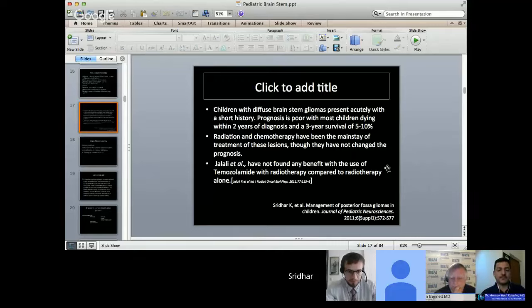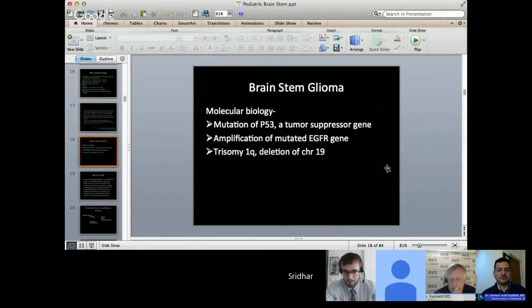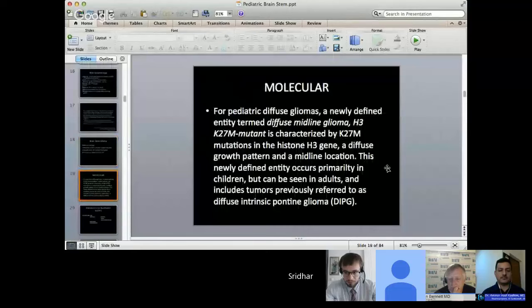Children with diffuse brainstem gliomas present acutely with a short history, and the prognosis is poor. Radiation and chemotherapy have been the mainstay, though they have not changed the prognosis very much. In a recent paper, even temozolomide has not been found to help in the therapy. In molecular biology, there have been many recent findings of a mutation of P53 and amplification of a mutated EGFR, but none of these have translated into clinical care.